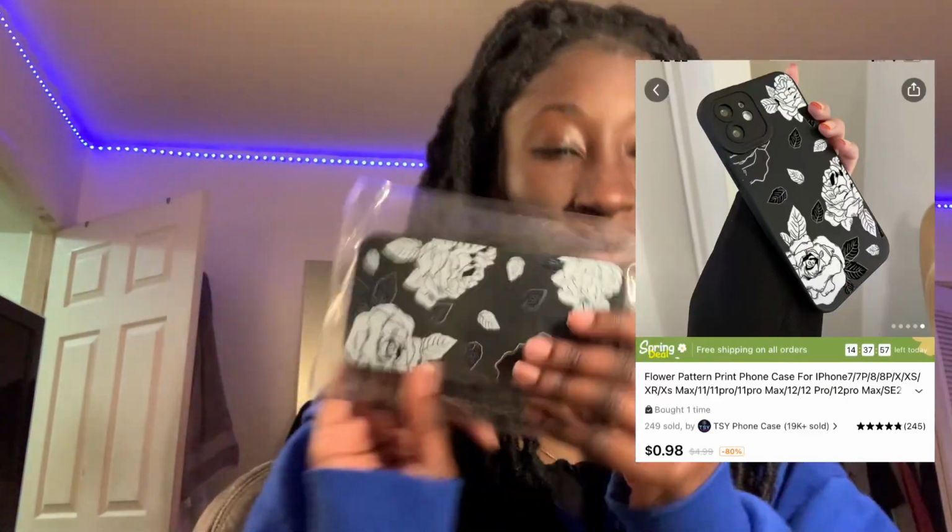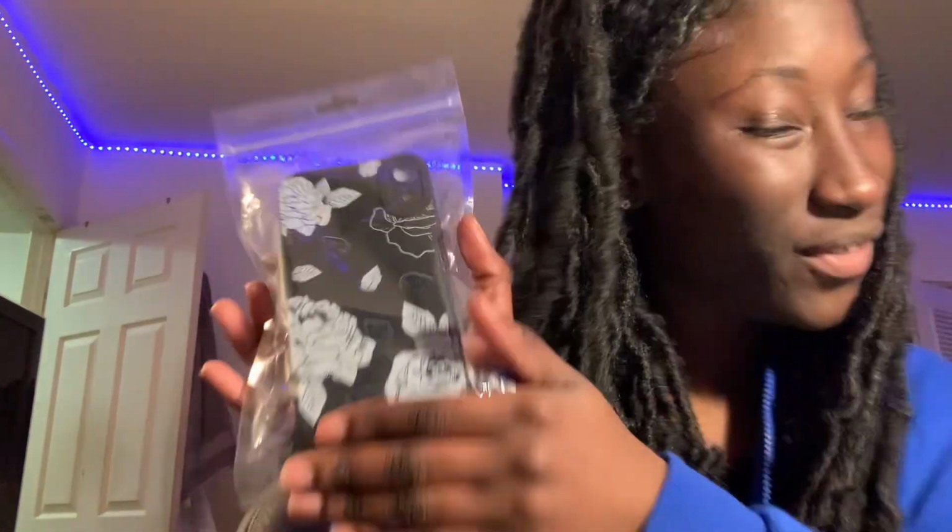Okay, so the first thing we have out of the package is this cute iPhone case, because I was in need of a new case. I don't remember how much it cost, but really cute. Now moving on to hair accessories.